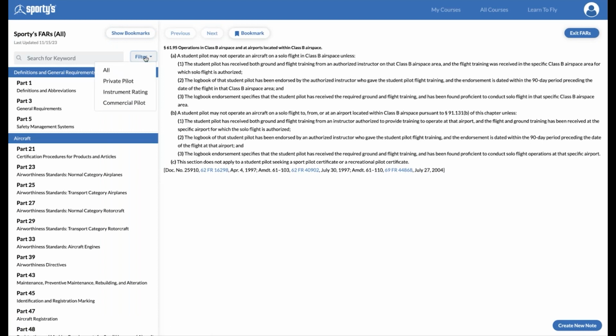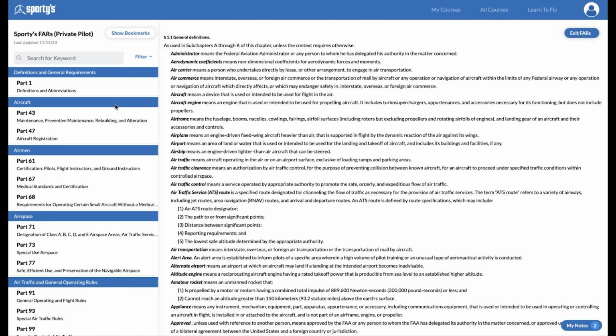Another feature we added is a smart filtering option. Again, the regulations are thousands of pages, and probably 90% don't apply to most student or private pilots. To help with that, we've filtered them, or allow you to filter based on what applies to me as a private pilot, for example. So if that's my course of study, a student pilot working towards a private certificate, come in here and select that filter private pilot option.